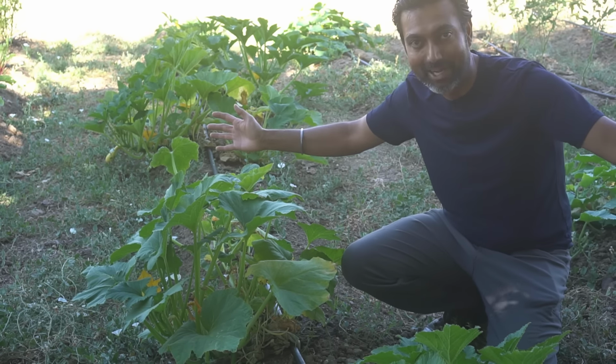Now let's also cover some vegetables you cannot grow in shade at all, because it's really good to know what you can plant and what you cannot plant in full sun or in shade, because you don't want to make the mistake of putting in a lot of hard work and growing something in shade and it doesn't grow and doesn't produce. So these are the ones you should never grow in shade.